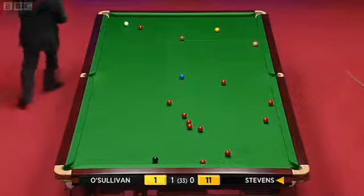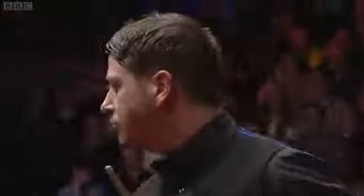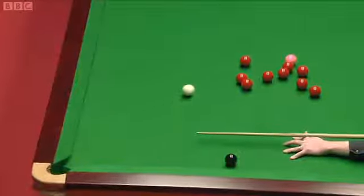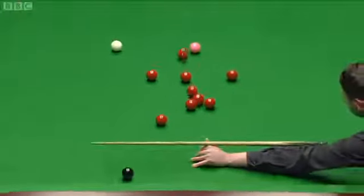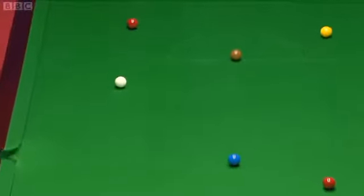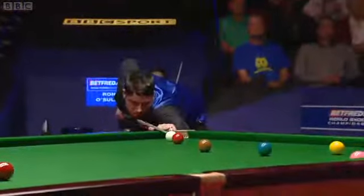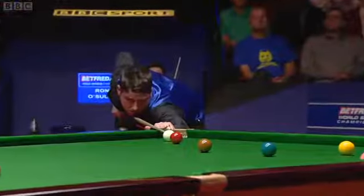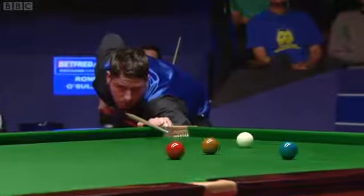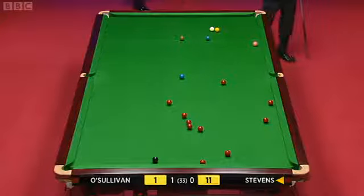Unlucky. Yeah, it's always a big risk, and with this cloth being so fast, look how the balls spread. Just have another look at this here. And the pink knocked away up the table. Oh, this might just, well, it does, as you can clearly see, go in the middle pocket. Yep, right in the centre. 12.